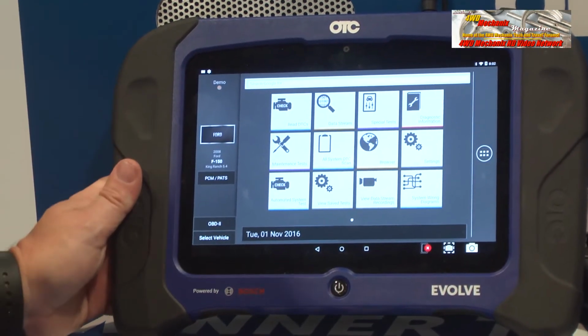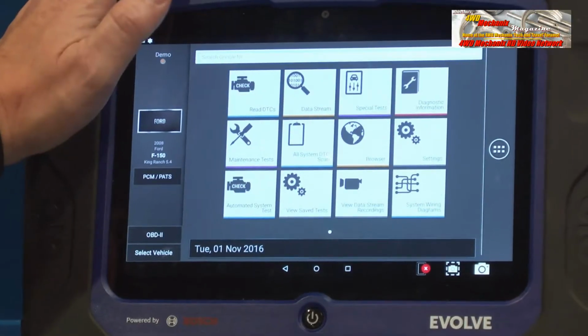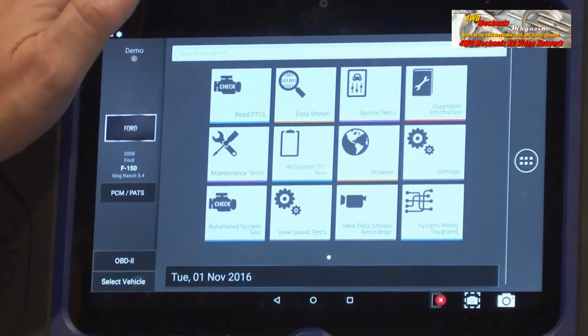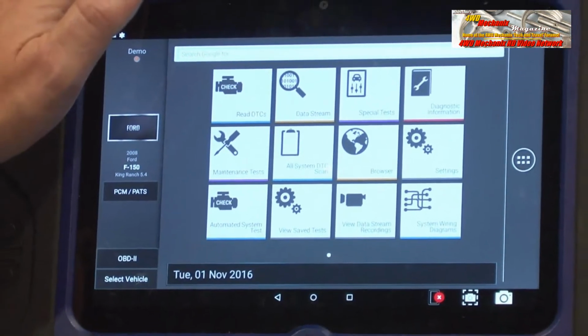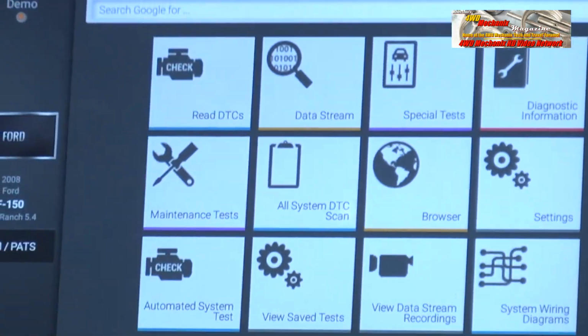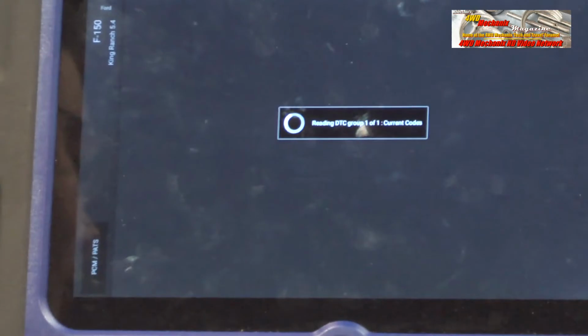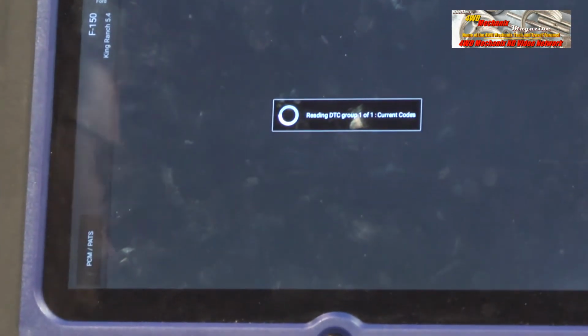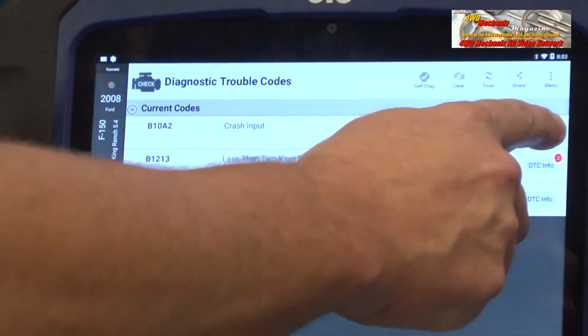So the difference in our tools versus everyone else's tools is you're only as good as the information that you receive. We brought you a tablet with not only the information, but also the scan capabilities, the data stream, the special test, and everything that a technician needs today. What we're going to do is read the code, and the problem is after you read the code, as a technician, the next step is what do you do then? Once you have the code, you need the information to be able to diagnose the problem.